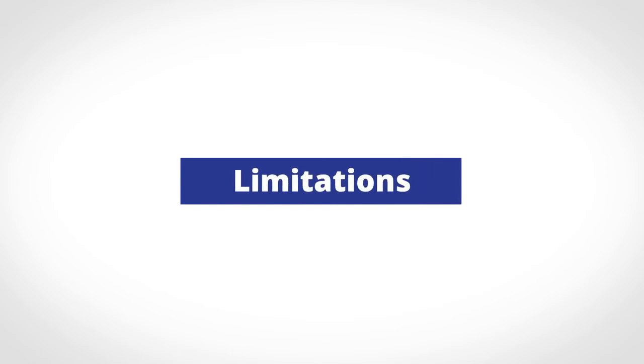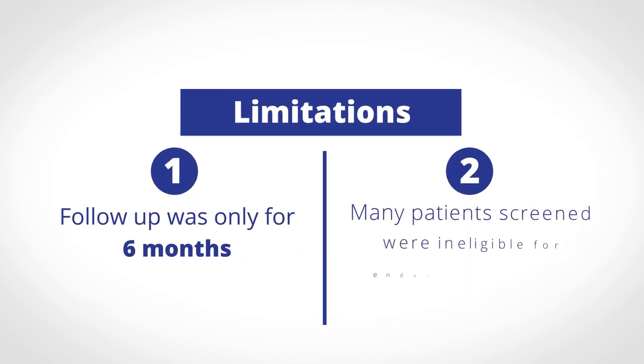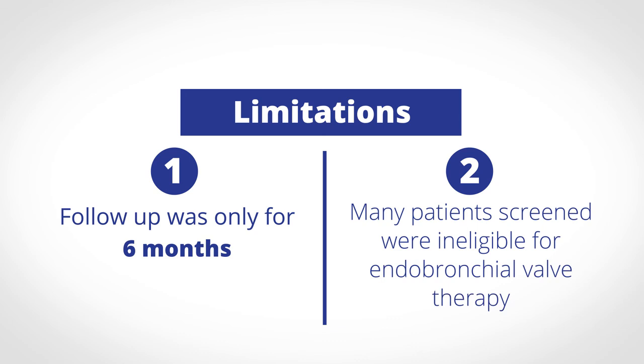Limitations of this study include short duration of follow-up, only 6 months. In addition, only 35% of screened patients were enrolled, so there are still many patients with severe COPD who may not be appropriate for this treatment.